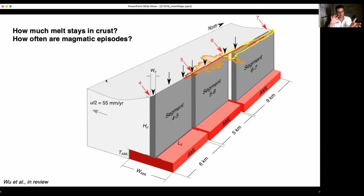So this cartoon kind of shows how we can do this calculation. What we'd like to know are two things. First of all, we'd like to know how much melt remained in the crust, because we think we know how much ended up on the seafloor. And we'd also like to know how often the magmatic episodes are, so that we can compare that to our forecasts of magmatic cycles based on other observations.